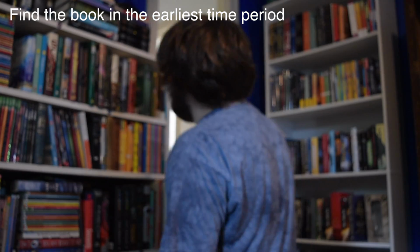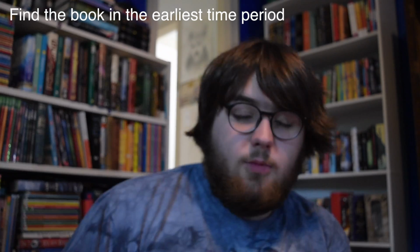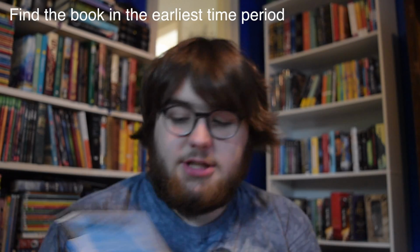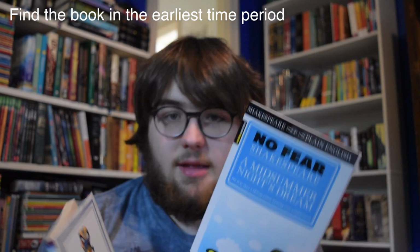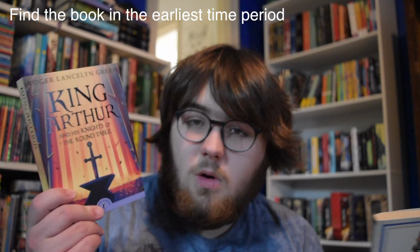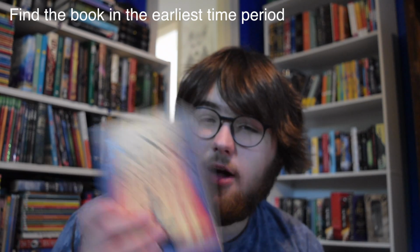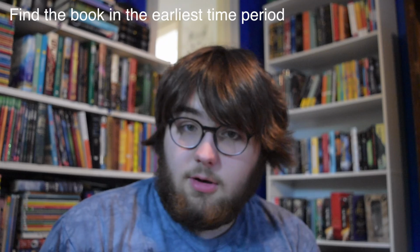Surely I have a book that's in the Middle Ages. I think I'm gonna settle with these two Shakespeare books, Much Ado About Nothing and Midsummer Night's Dream, because I know that Shakespeare was in like the 1500s, or King Arthur, which I don't know if it was before or after. I'm thinking King Arthur was probably before, so I'm gonna go with those.